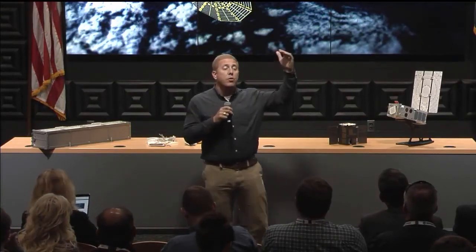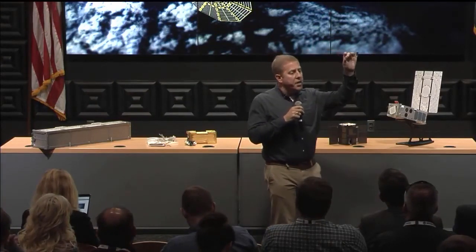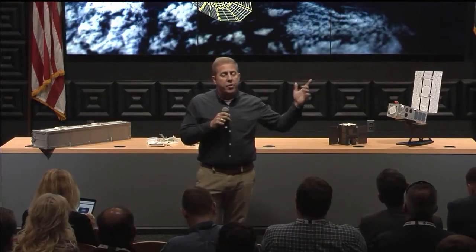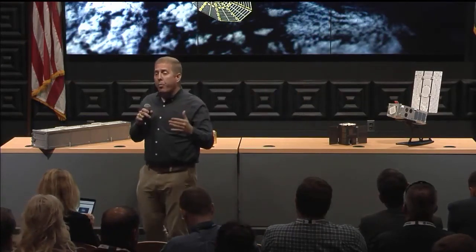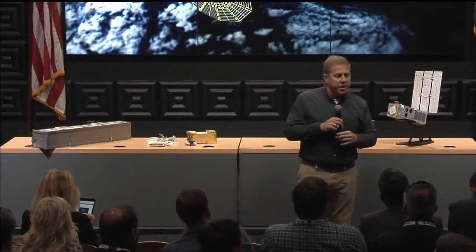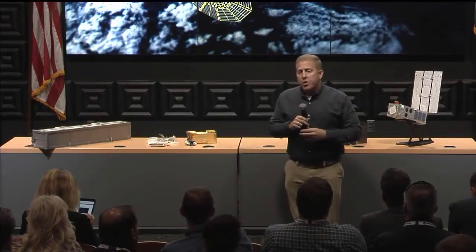The only way to do it is to go to space, properly constrain the experiment, bring it back down, and analyze the molecular content of that cell. That's what Sarah's trying to do, and that's what we're trying to help her do while facilitating her research on station. So that's what we're doing on this experiment.